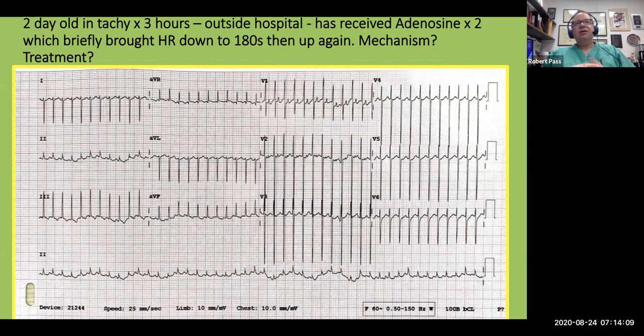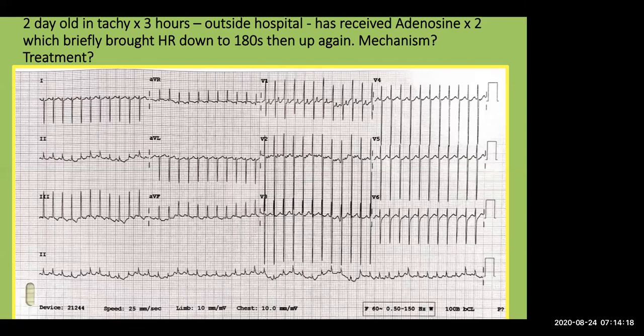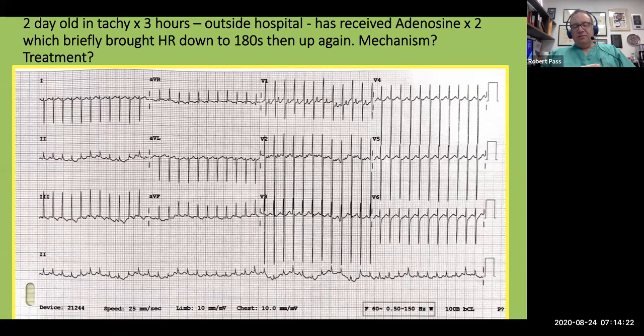Let me ask you this. How long do you have before things are going to go south in a patient who has a structurally normal heart, in tachycardia? 24 hours. You mean the tachycardia-induced cardiomyopathy? Yeah, roughly. I would say that's right. About 12 to 24 hours. So if they're right that it's only been 3 hours, if the patient looks all right, you have a little bit of time to play around. So what would you do now?